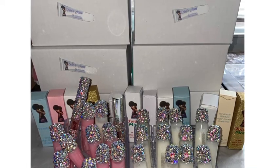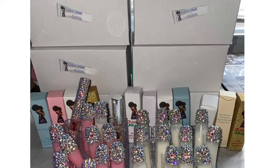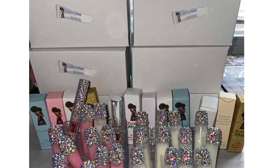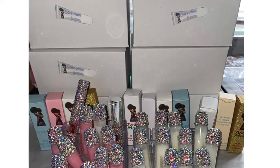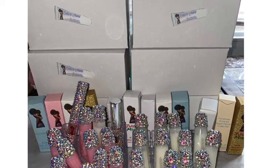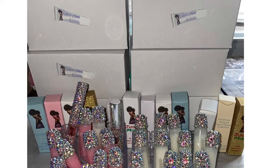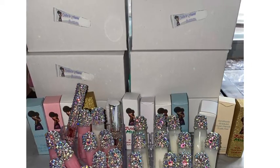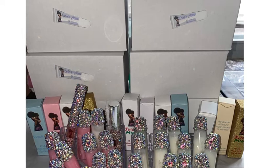Oh, also, one more thing, I do want to let you guys know what my wholesale packages include. They include your tubes, of course, and I label them for you, and it comes with a display organizer so you can take your product pictures and hold your glosses in.